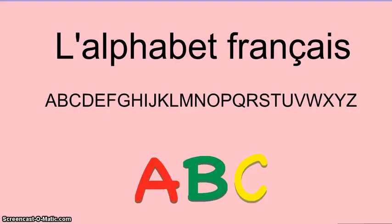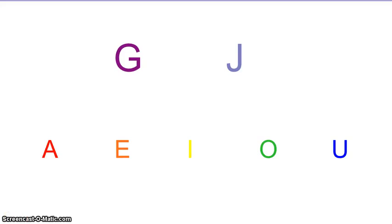Très bien. Alright, let's focus in on a couple of these letters that are a little bit difficult. First of all, these two guys. They're kind of flip-flopped from what they are in English. For example, this one is what? J. Very good. And this one is J. So those are kind of backwards from English.